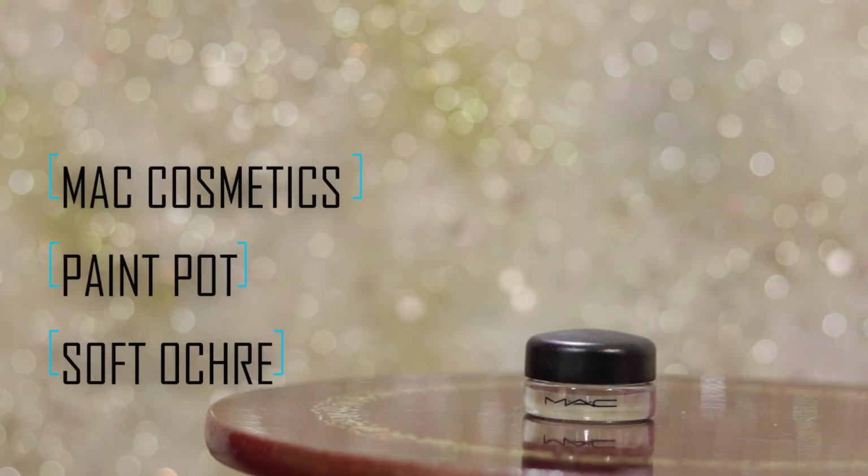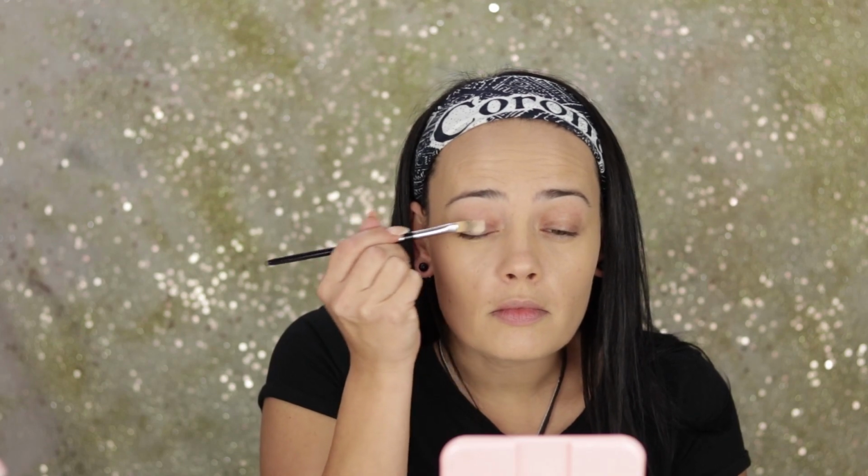I then take the soft ochre MAC paint pot, which I use as a primer for my eyelids. As I've told you before, if you have oily eyelids, primer is a must. If you miss the primer, chances are your eyeshadows or your eye makeup will melt in just an hour or so. Okay, here, yep, that's me with a mirror, too low. I'm trying to adjust it.